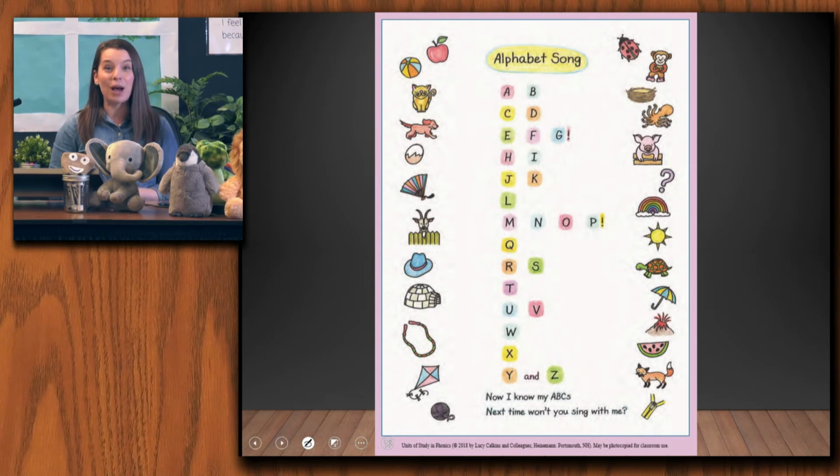So make sure that you have your alphabet chart and that you're pointing under each letter so your brain is making the connection between what the letter looks like and what you call it. Because you'll remember, sometimes letters, the name of the letter helps us know what the sound is. Are you ready? Here we go.